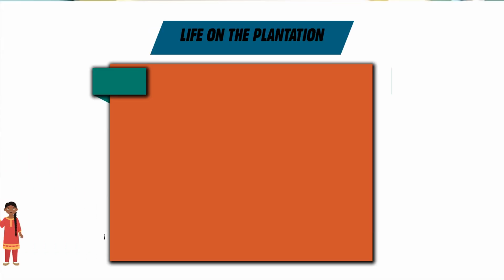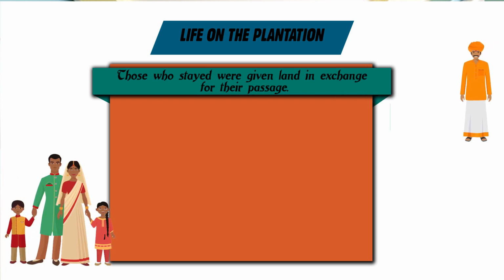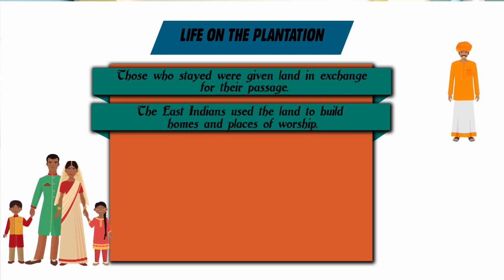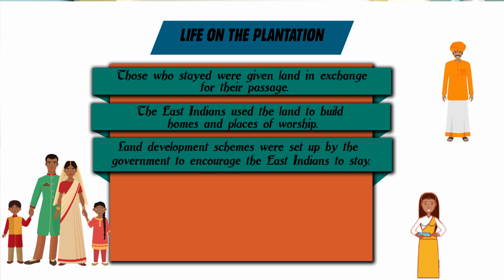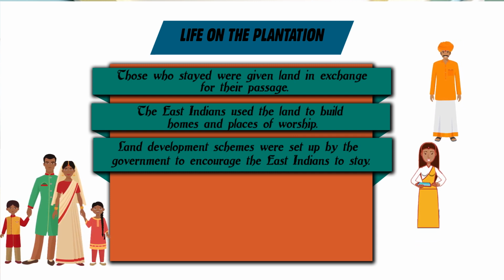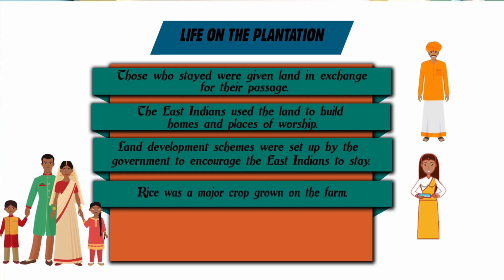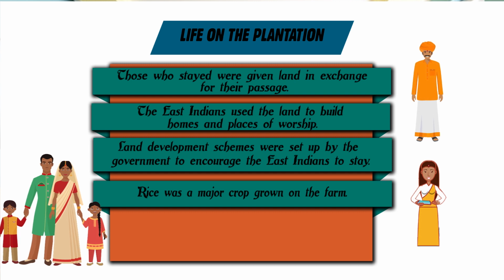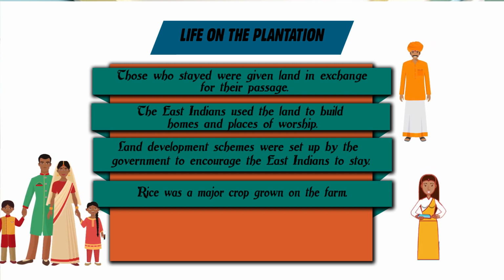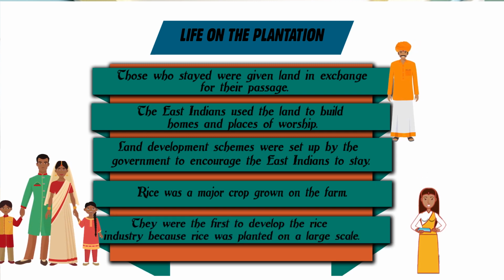Those who stayed after indentureship were given land in exchange for their passage. The East Indians used the land to build homes and places of worship. The land development schemes were set up by the government to encourage East Indians to stay. Rice was a major crop grown on the farm. They were the first to develop the rice industry because rice was planted on a large scale.